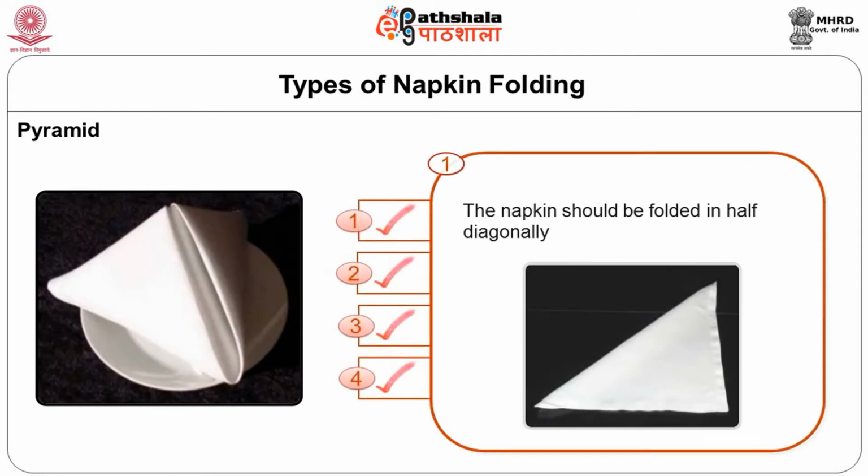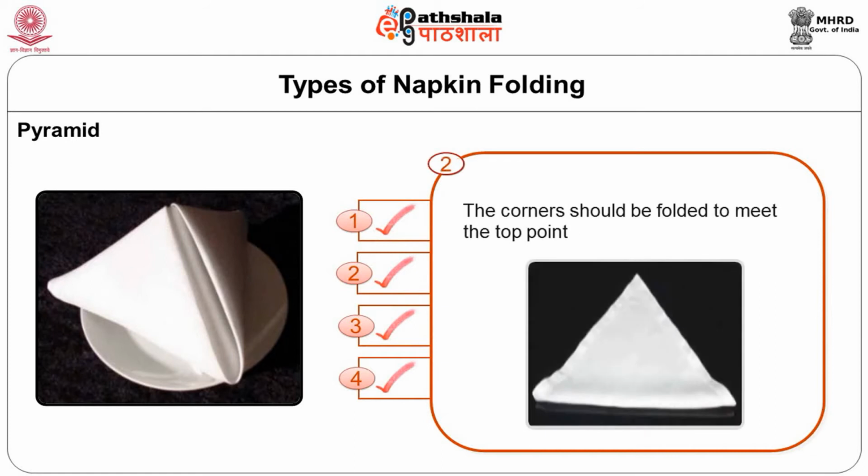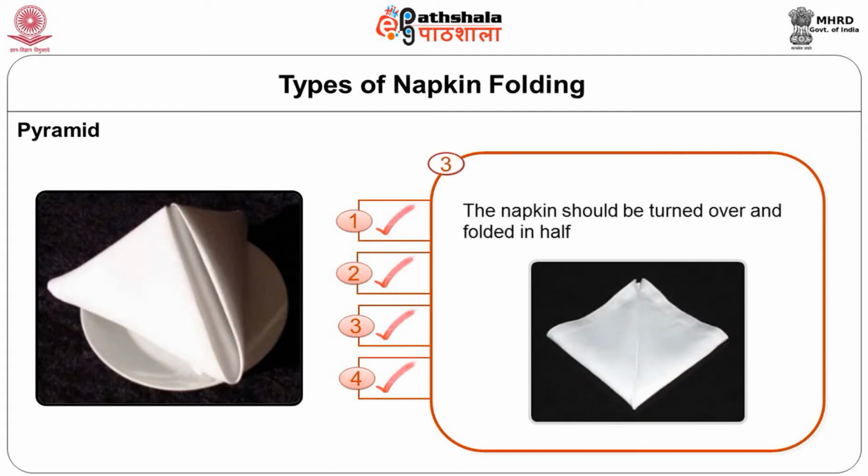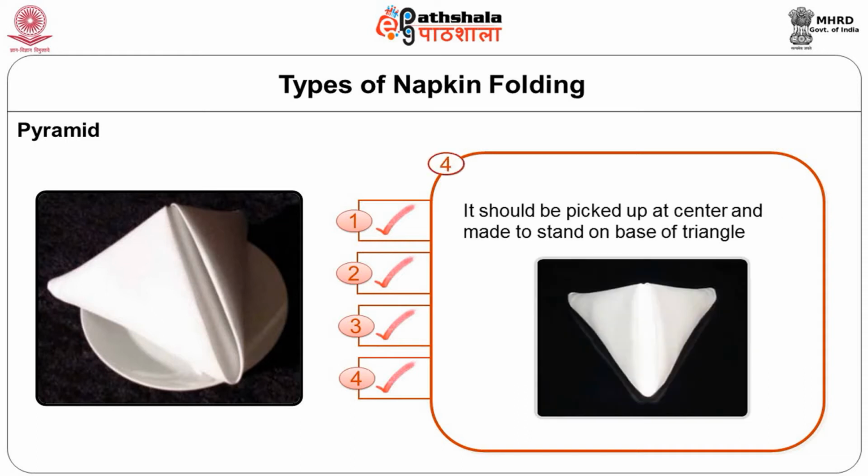The napkin should be folded in half diagonally. The corners should be folded to meet the top point. The napkin should be turned over and folded in half. It should be picked up at center and made to stand on the base of the triangle.